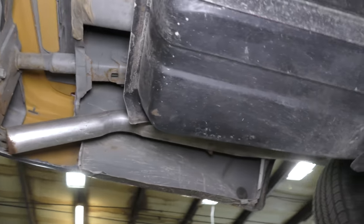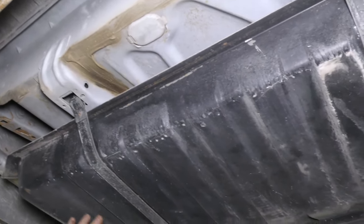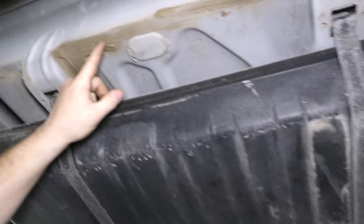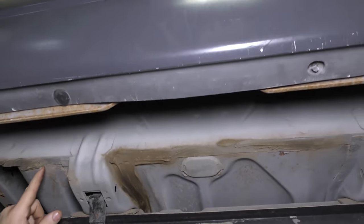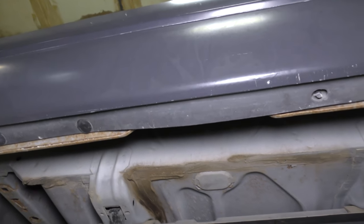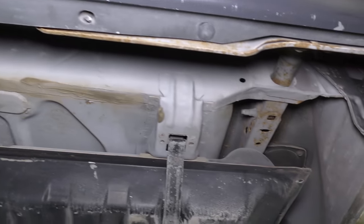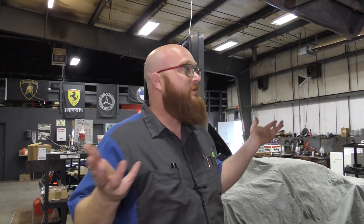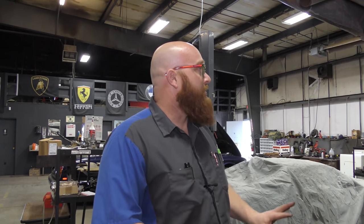Here's our fuel tank. Still nice and black colored, no rust. I really like it when you can see the original body putty or sealing compound. It's not rusted out. Except for surface rust, it's almost like new condition. No leaks to speak of other than the small seepage we saw by the oil pan, which really isn't worth addressing. Other than that, it's flawless underneath. Let's go ahead and get this thing on the ground.